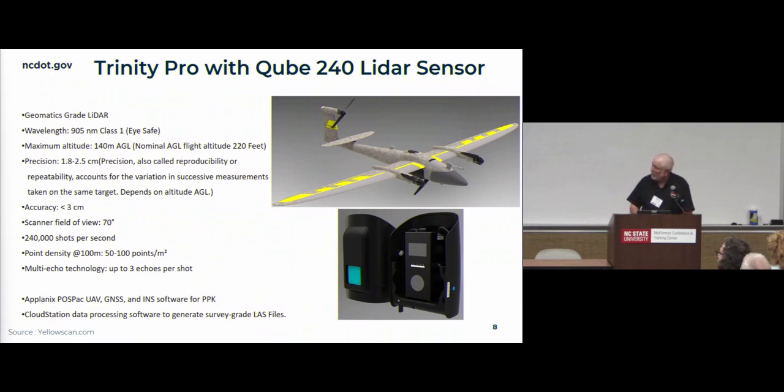At the bottom there's two software packages that came with this that we have to run. One's Planix, which is a Trimble company, POSPac. That helps us with the trajectory. And then we also have to run it through Cloud Station, Yellowscan software, that generates LAS files or the point clouds that we can utilize as data going forward.